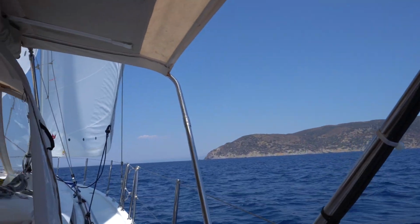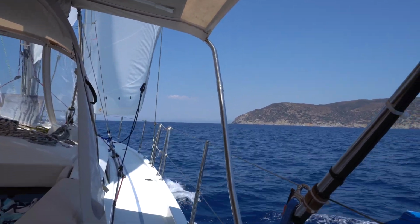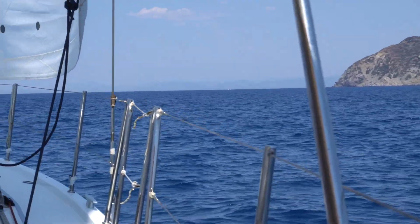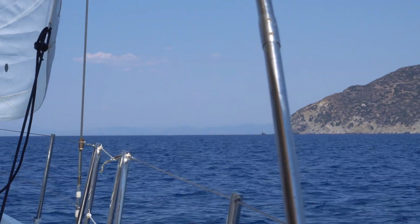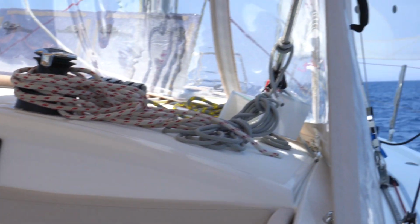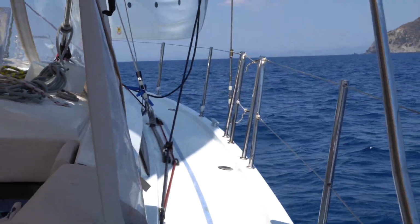And in the distance over there is the Elafonisos peninsula, part of the mainland of Peloponnesos. And we're having a nice sail here. We got 10 knots of wind, doing about 6 to 7 knots through the water. So that's awfully nice. So much better than yesterday, crashing and banging, going up windward to get from Crete up to Kythira.